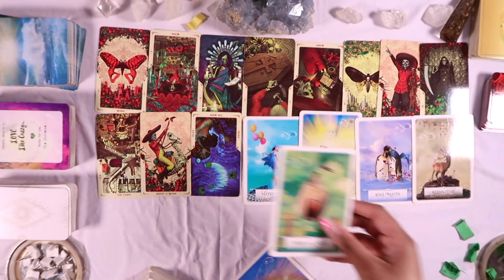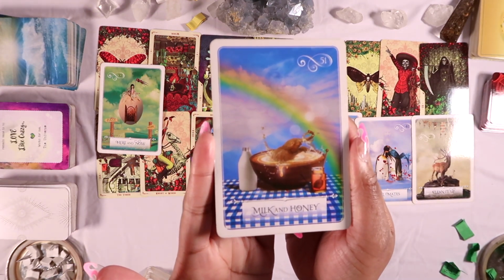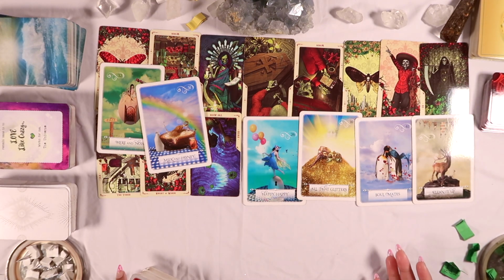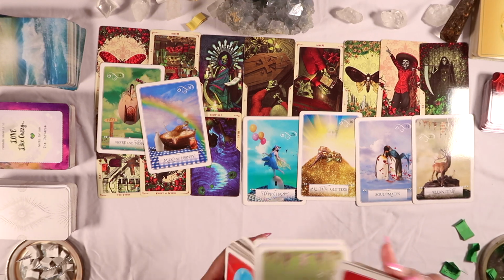So we have the here and now card that came out for you. The universe is telling you to live in the moment. We have milk and honey. You guys are going to get along, you're going to like each other. But I keep getting that energy, this person is very different. This relationship is going to be very different from what you're used to. But somehow it works. So milk and honey, love it.